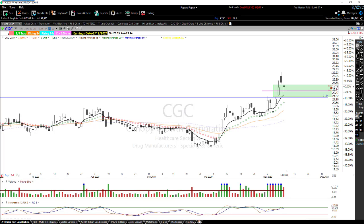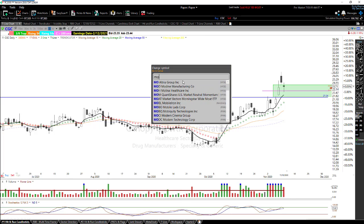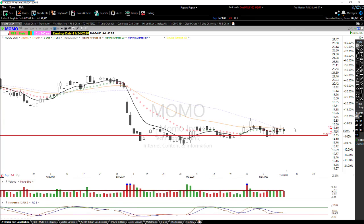Another one that we bought yesterday was Momo. Bought a little Momo here, and right now we're putting in a nice little wedge pattern right here. Also, what I like about the chart is here we've come up, and you can see now we're moving down. So I'm looking for the next move to be up or sideways, certainly not down. And if it's down, I'll take the stop out. Hey, that's part of trading, trades don't work out. It happens all the time. So we'll keep an eye on that right there.